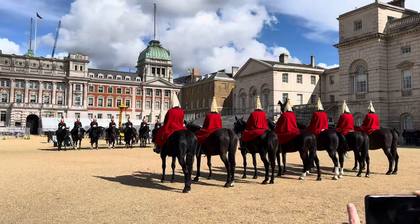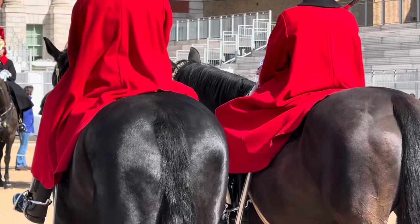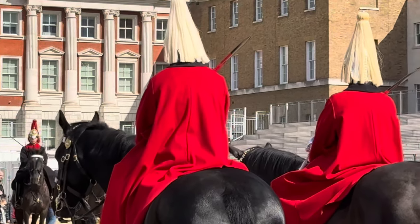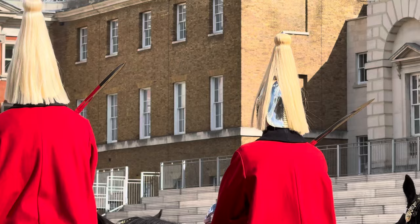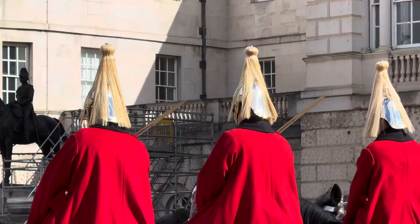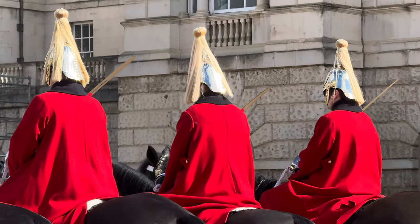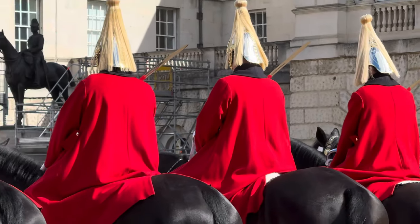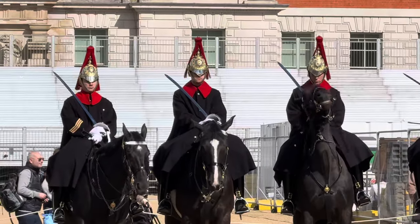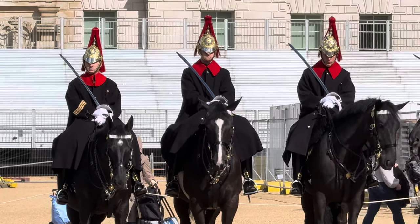So let's get a closer look at the guards right here. So you can see they have a gold plume on top of their helmets. Scarlet cloaks. Horses are very well behaved today, and adjacent is the Blues and Royals with red plumes and dark navy blue cloaks as well.